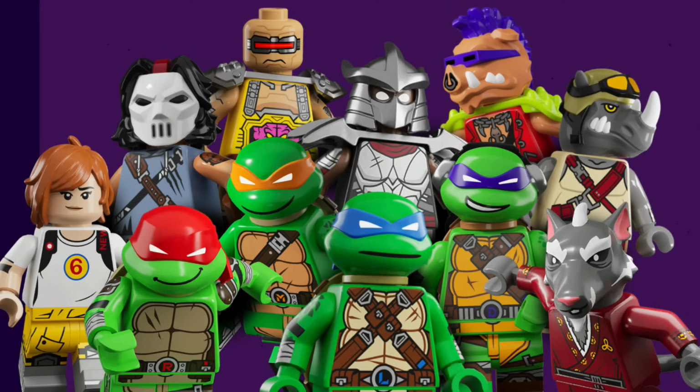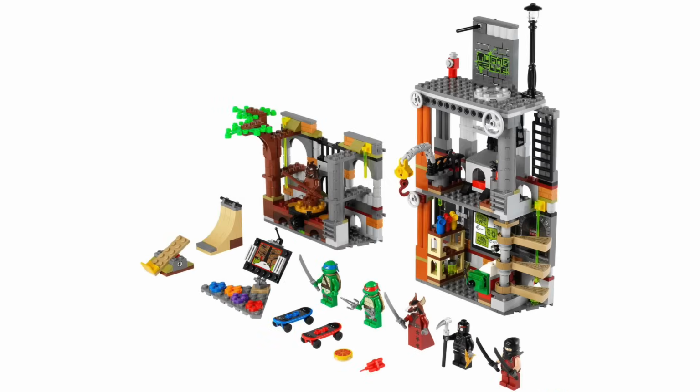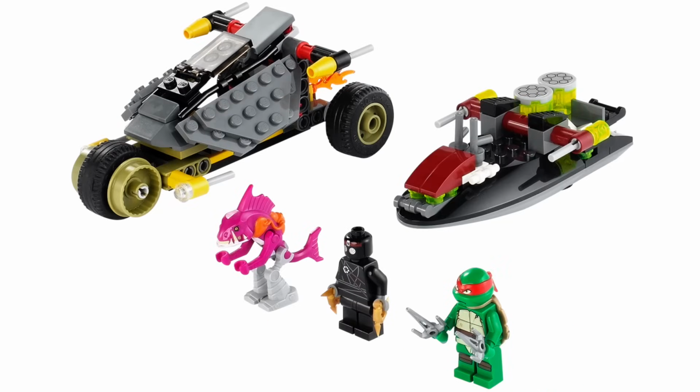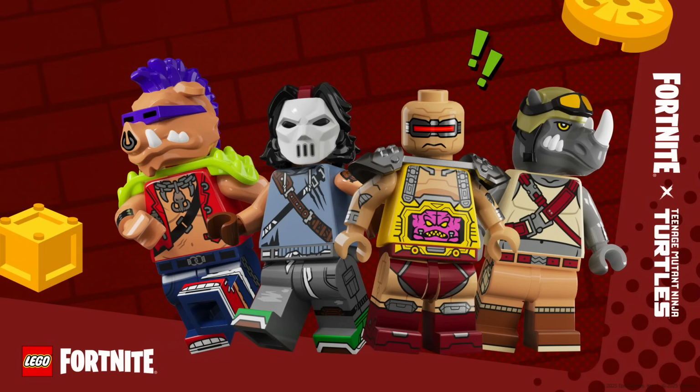Next up, the Teenage Mutant Ninja Turtles are back in a big way thanks to some new skins. The original LEGO Teenage Mutant Ninja Turtles theme began in 2013 with sets releasing through 2014. But it wasn't until 10 years later that we saw the gang return to LEGO Fortnite. And this week we got 4 new releases that we never got in minifigure form.